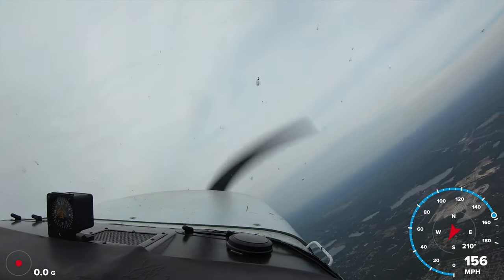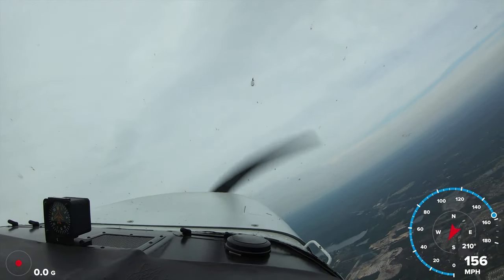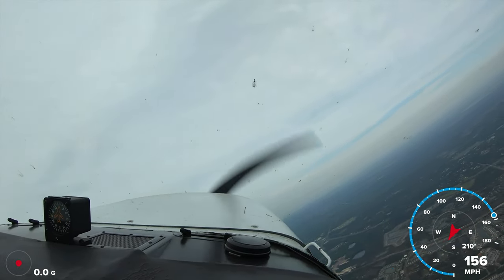Master practice area, Skyhawk 424, about 5 miles southeast of Massey, doing slow flight at 3,000.